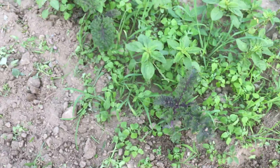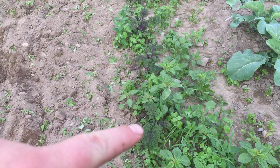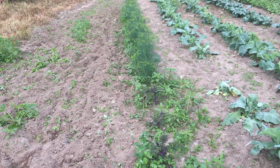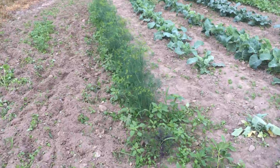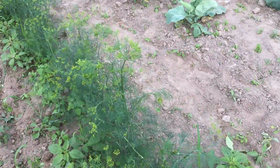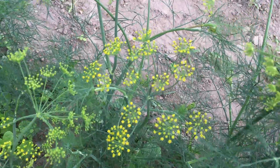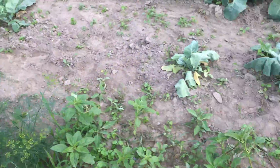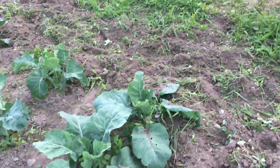Here we got some kale, if you can see the kale in there. And then after that, there's dill. This is all dill, and this dill is almost ready. As you can see, some of it is actually blooming, like that one. So that one's almost done. Those are the early dill that we planted.